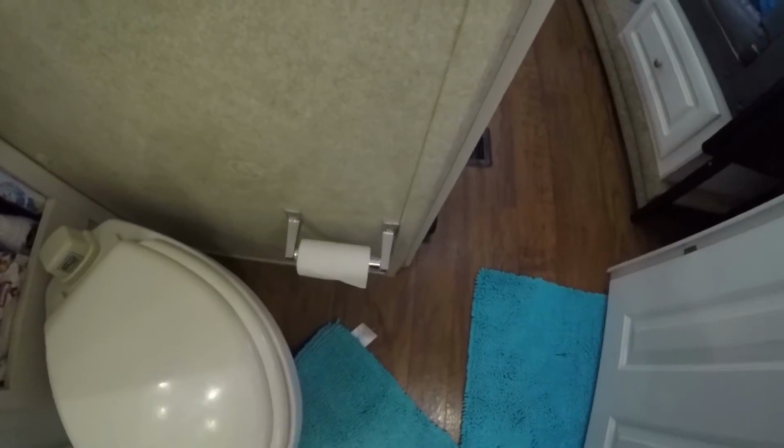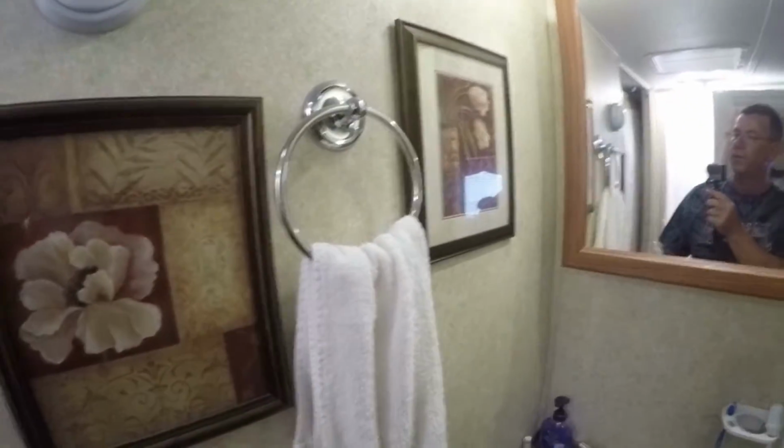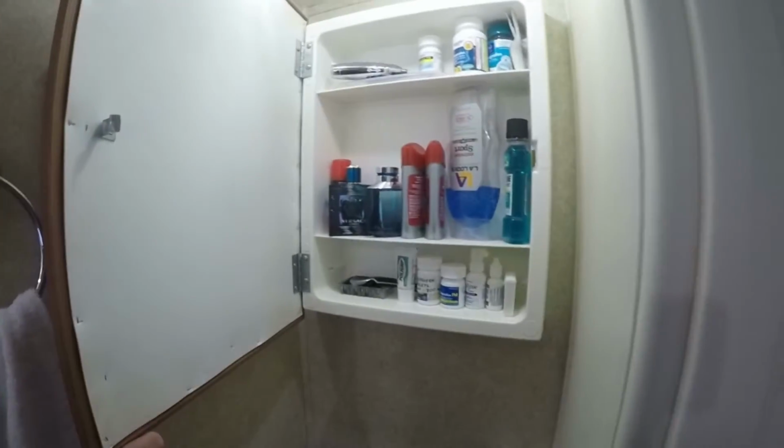So what else? In the bathroom, for whatever reason, I guess they didn't think it was necessary for me to have a toilet holder. So let me turn my crappy LED light on. There you go. And I put a towel holder there. Also a toothbrush holder. I put that in there. I'm not really sure where they expected me to put my toothbrush. I guess somewhere in there.